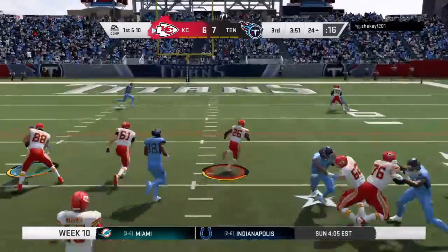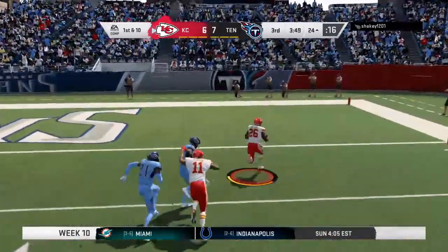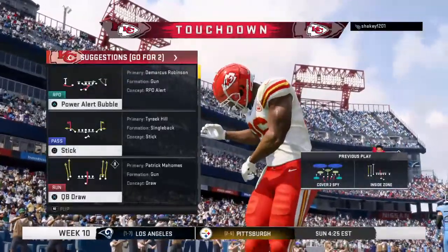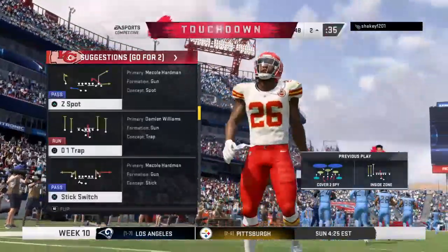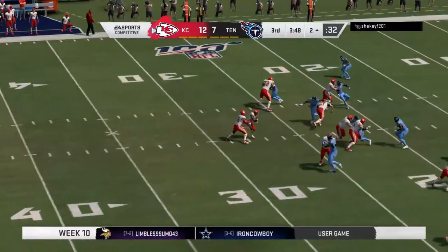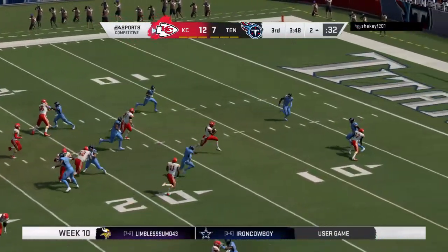Now a first down carry, it's Williams. He'll have a first down inside the 10. And he takes this into the end zone for a Chiefs touchdown. Damian Williams with touchdown number 8 on the year. And the Chiefs are going to jump back in front.